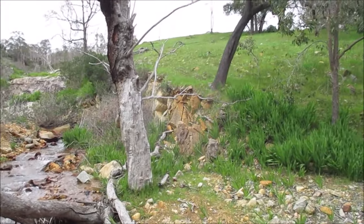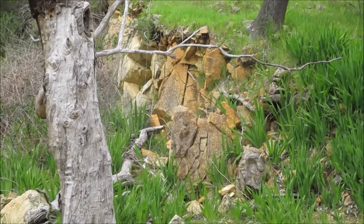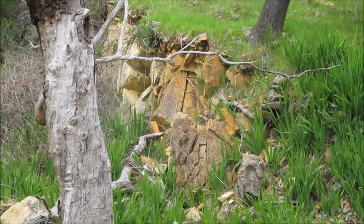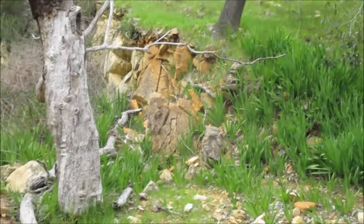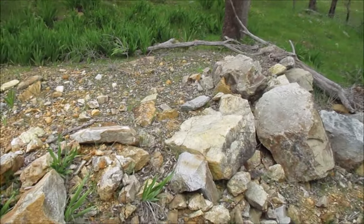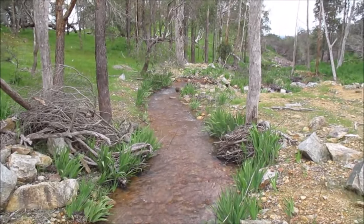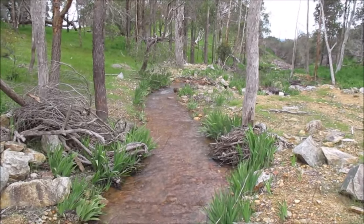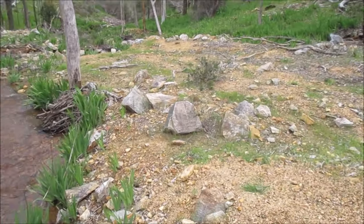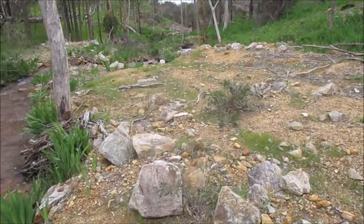Just over in here, that area has been worked. The old timers, they must have found a quartz vein in there or something, and they've ripped it all out. Big boulders here on the bank. The creek runs down that way. That goes down to where I just come from, down into that gorge. So the gold that's down in that gorge, I'm thinking it's come from up top here and it's washed down.